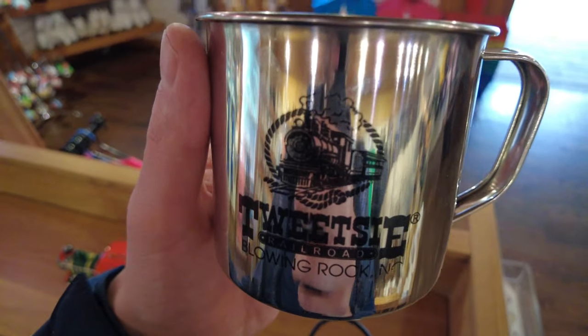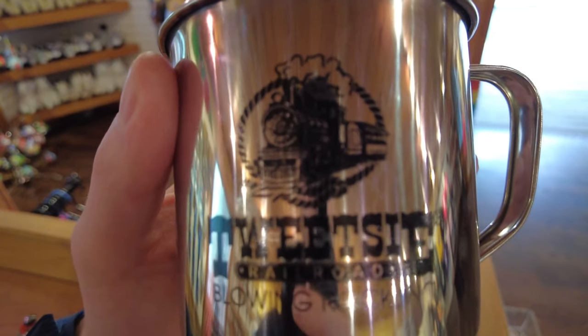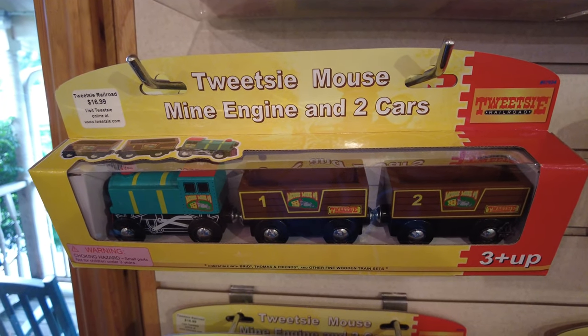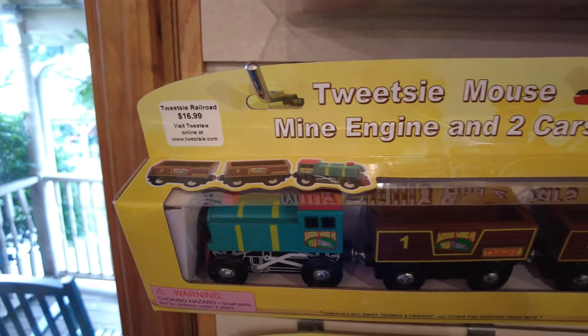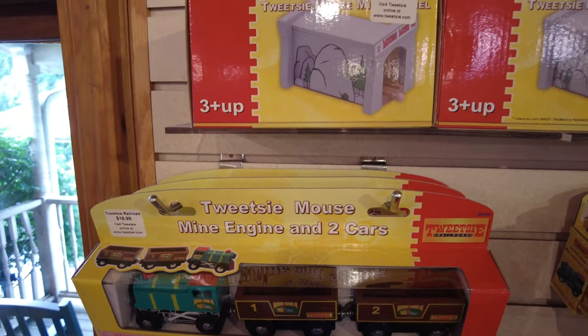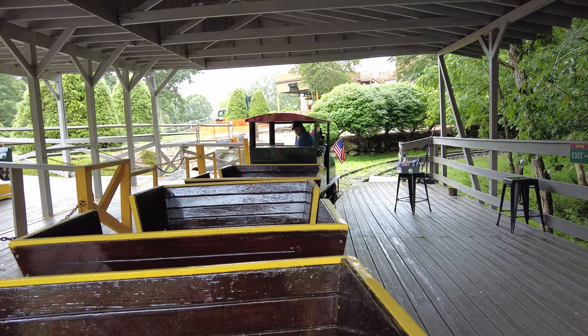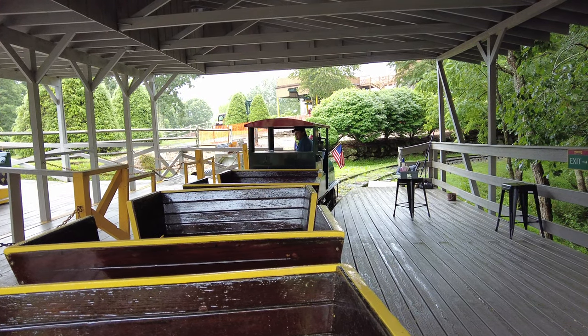Here's a tin cup that's $5.99. Tweetsie, Blowing Rock. Okay, I love when you can buy a miniature version of a ride attraction, and this is the Tweetsie Mouse that's $16.99, and you also have the Mouse Mine Tunnel that is $14.99. Well, now I'm intrigued. Since I know there's a tunnel, I kind of want to go on the Mouse Mine, so let's check it out. Yes. All aboard, Cheesy Jones, let's ride.